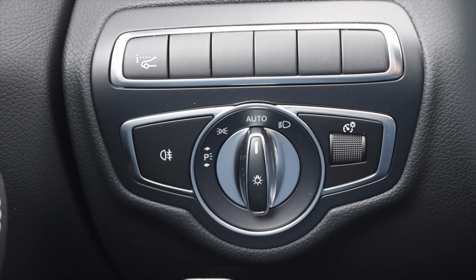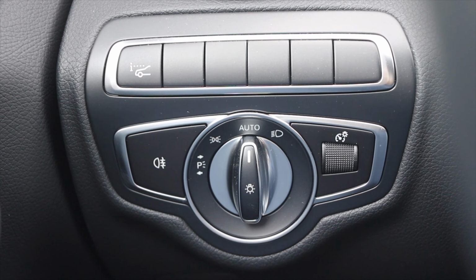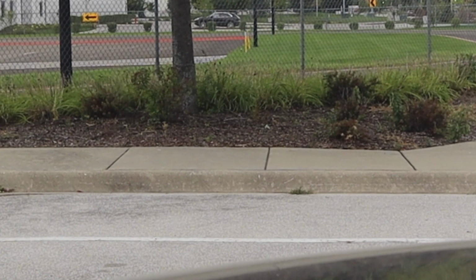To the left I do have my headlight switches, and then I have my heads-up display. So yes, this car does have a heads-up display right above the gauges. It just gives me my miles per hour as well as my direction, so you can toggle that on and off.